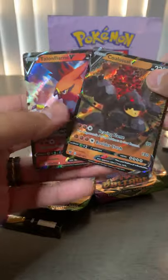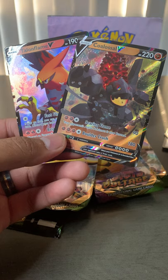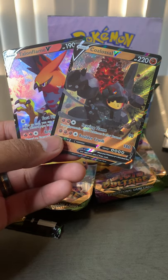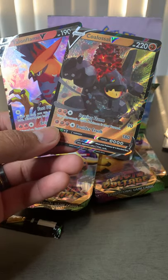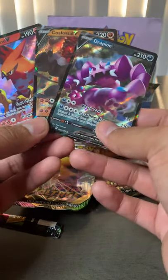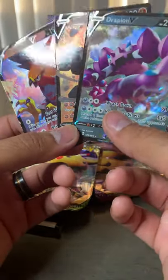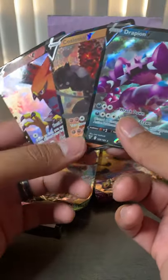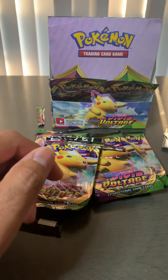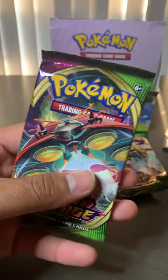Yeah, so it's a Colossus V. There was one more. Could have swore there was one more. Yep, right here. So it must just be a trend or the style that they chose to go with in Vivid Voltage. This kind of glossy finish on these V cards. But those are nice. Okay, we're almost through.